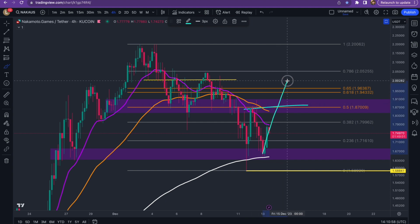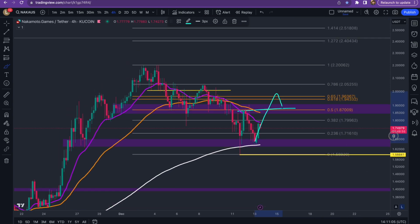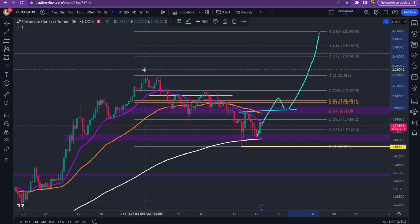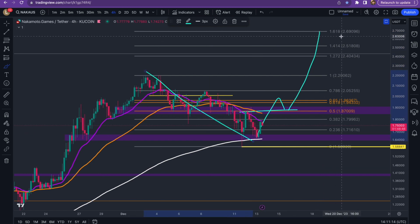It needs to, of course, break the neckline, flipping the golden pocket into support, creating the reversal wave, and allowing $2.40 to $2.69 to eventually get met as our technical targets out of this dump over here. We do have higher price targets than this, but let's just focus on what we need to do right now, which is essentially break out of this range that we're stuck between.